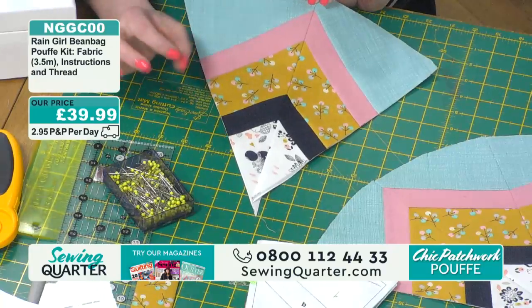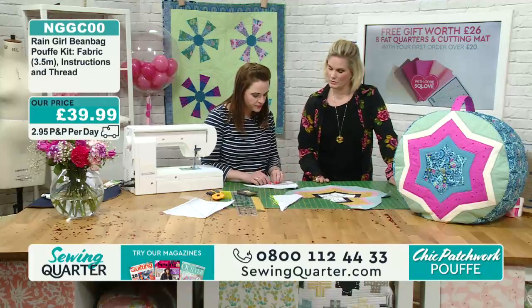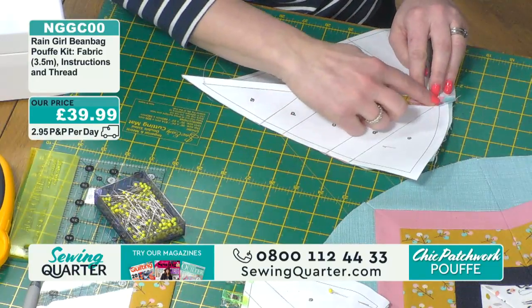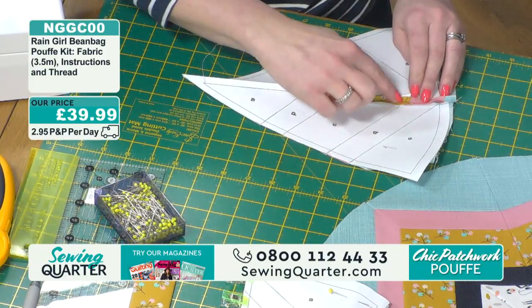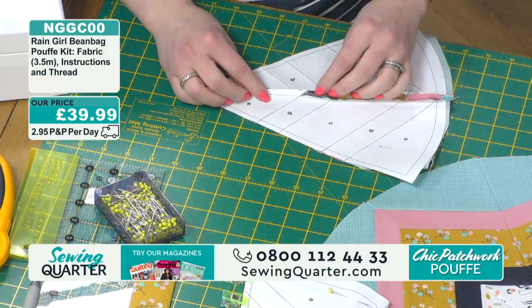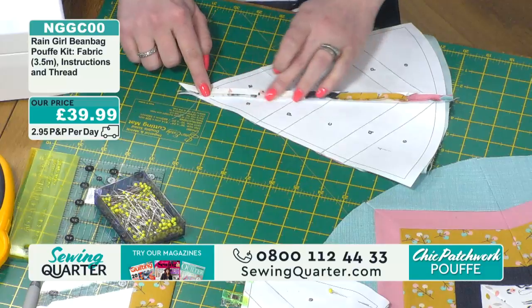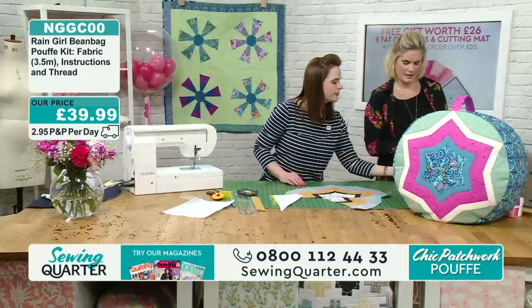Do I press that now? Yes, and these I press open from this side. Okay, good. Just press them open. I wouldn't ordinarily necessarily do that, but the way that this is constructed, it makes the middle easier to sew. It's the bulk in the middle, though, isn't it? Yeah. Just give that a little press. Go on then, hand that over, I'll do that.